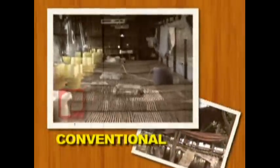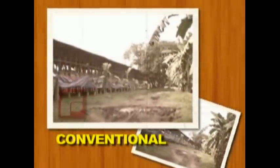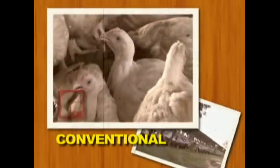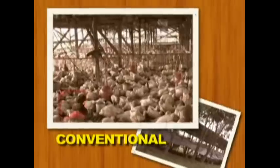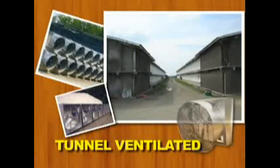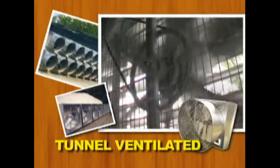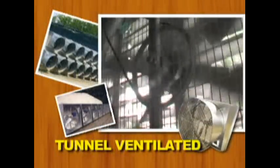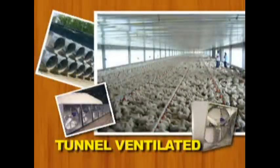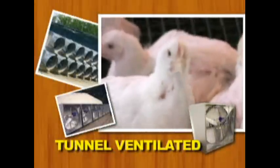Open-sided broiler growing houses subject the birds to fluctuations brought about by changing weather conditions, causing stress and ultimately resulting in poor production efficiencies. Tunnel-ventilated houses, on the other hand, allow the circulation of fresh and cooler air from the outside and regulate in-house temperature at a level that is conducive for broiler growth.